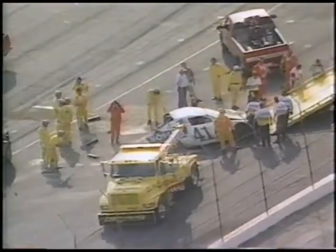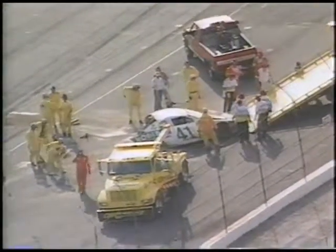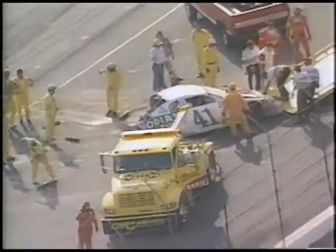Well, I'll take an ankle injury for what he could have come out of this with, huh? Yeah. I mean, there's no back of the car. It's completely gone. The Kodiak Chevrolet, it's just gone. They do now have the car righted, and we'll put it on the rollback and drag it back to the garage area.